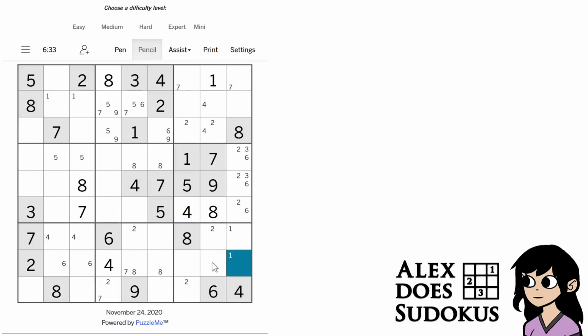So maybe I have a naked 3 on this column. So these are 2, 3, 4 and 5. I've got 2 and 4, so this is 3 and 5. I've got another 2 and 4. Nope, I haven't got 5s either. So okay, there's not a naked 3 there.